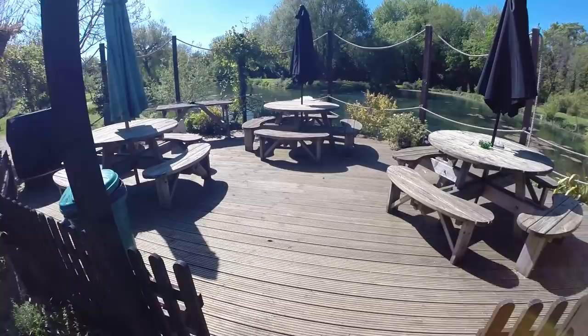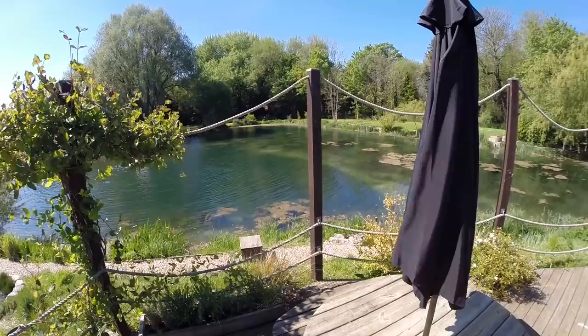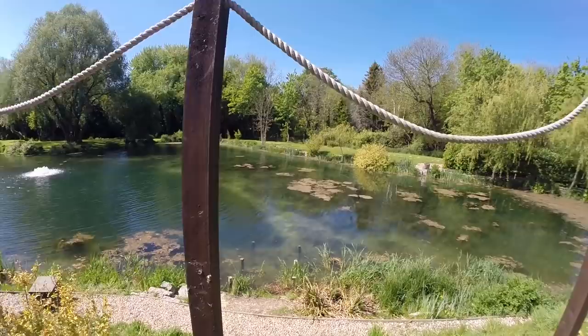Step up onto the boardwalk and you're overlooking the lake and the main pool. So you can see it's a great view there. We can just spot a couple of trout, to be honest. Gin clear, it's got an oxygenator over there, like a bubbler blowing over there. It keeps plenty of oxygen in the water. Very, very clear here, very clear.